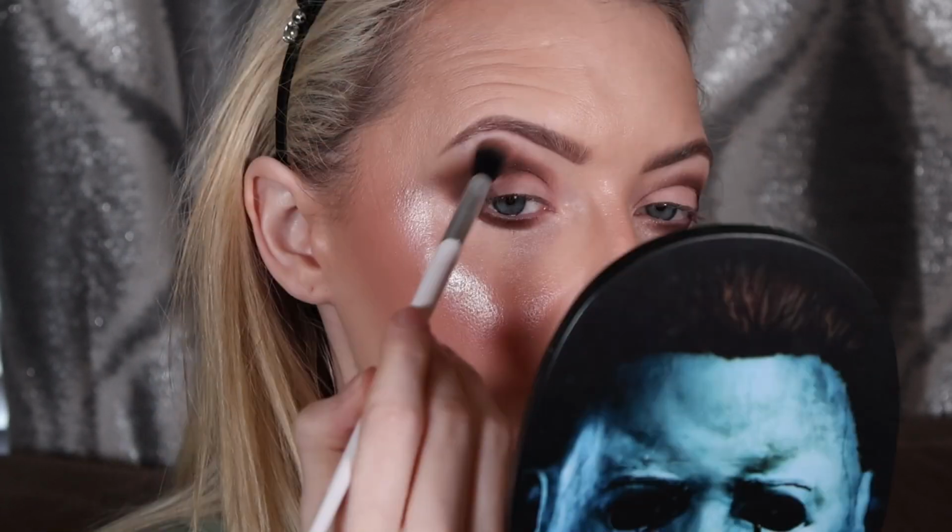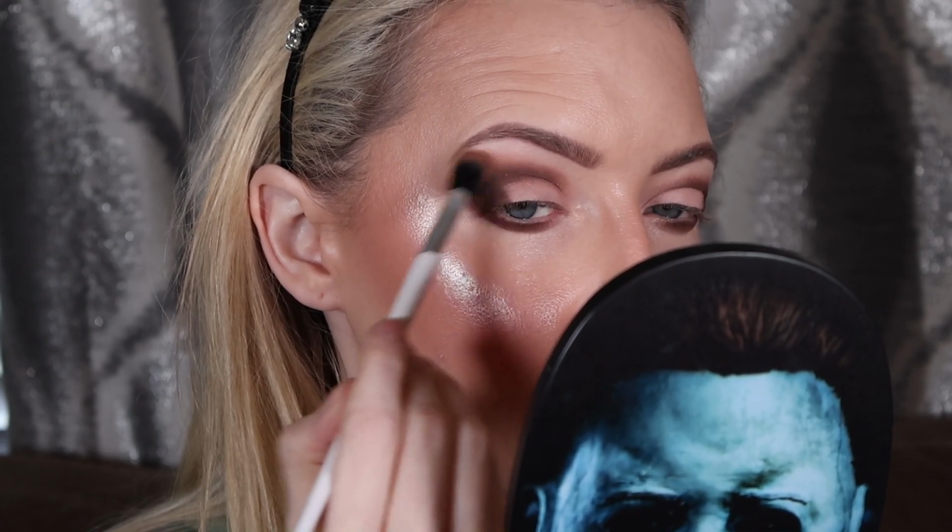Okay, now taking Creme Brulee, also from Makeup Geek, and this is a Beauty Bay BB203 brush, just a big fluffy brush, and we're going to use this to blend and kind of warm it up a little bit, all around these edges.